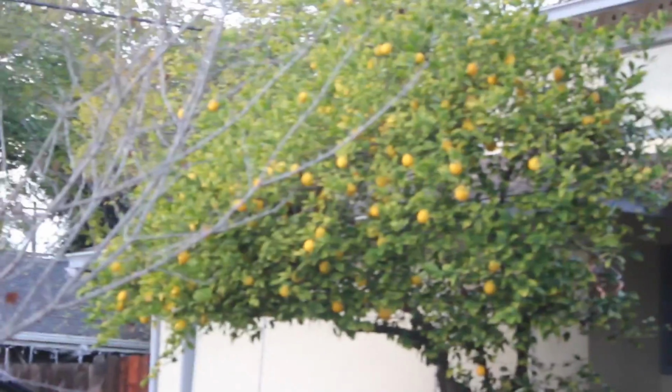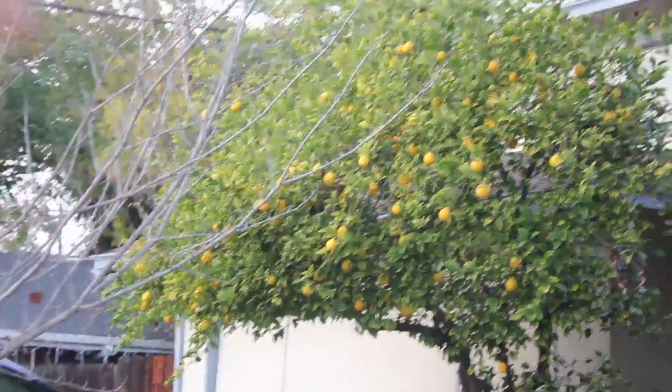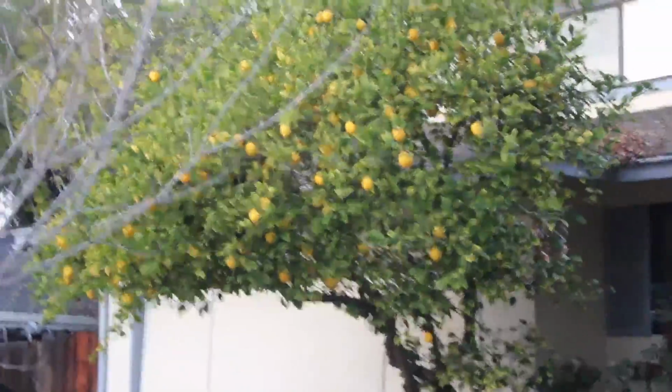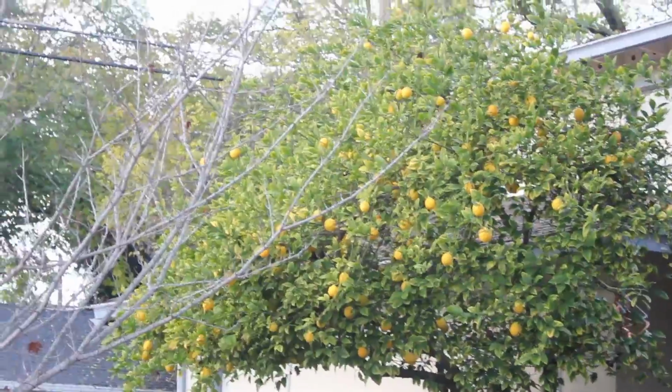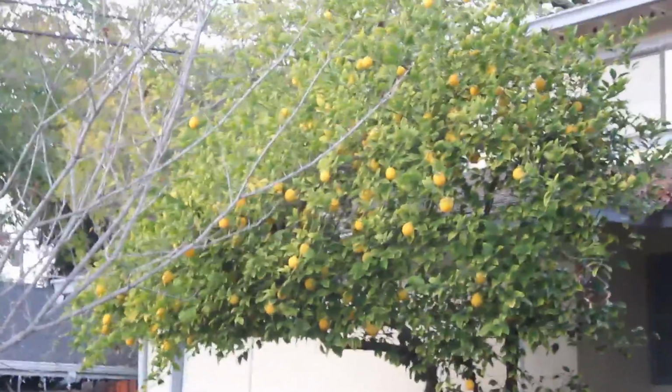I know this is probably very out of focus, but there are so many cars right now. It's right about 5, so I think everyone's getting off work. Look at this. You see what I'm talking about? This is just in someone's front yard. It just grows out of the ground and you don't have to put anything, you don't have to cover it in the winter. Oh my God. It's incredible how much food is just on the streets here.